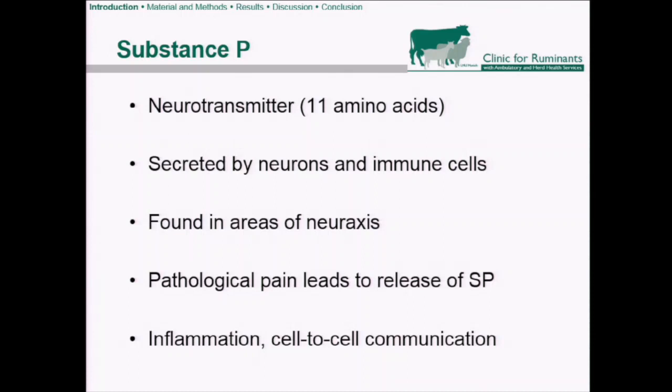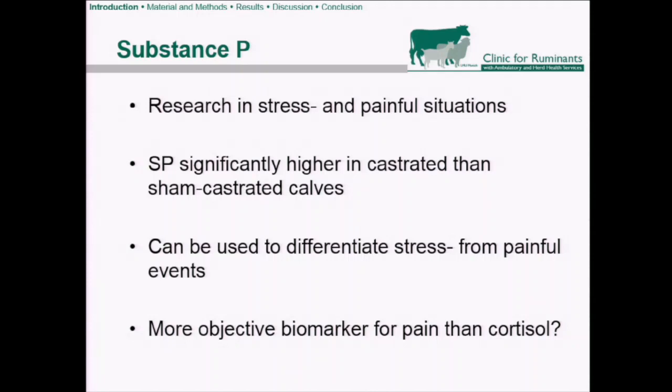It is known from animals as well as from humans that pathological pain leads to a release of substance P, but also that inflammation and cell-to-cell communication increases substance P concentrations, but this has only or mainly been shown in humans so far. Research about substance P has mainly been done in stress and in painful situations in cattle until this point.